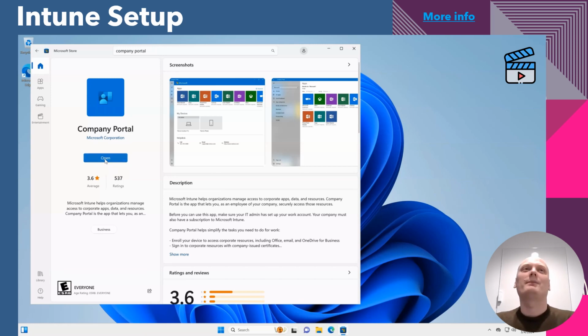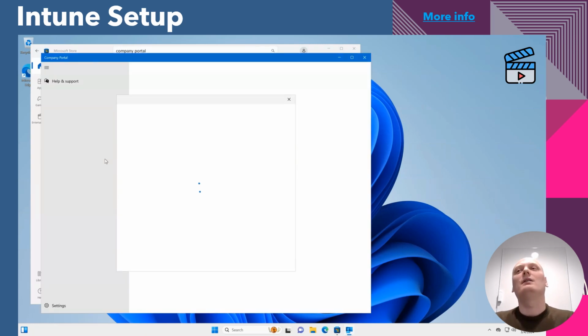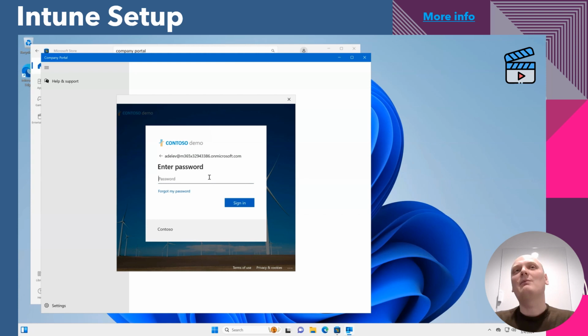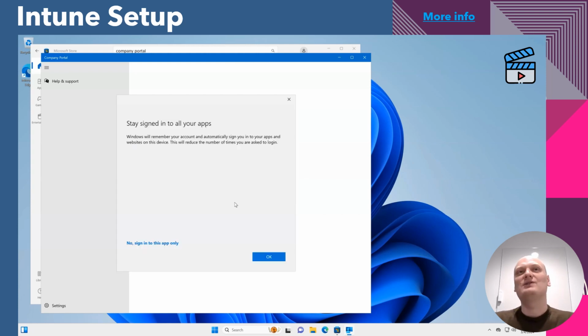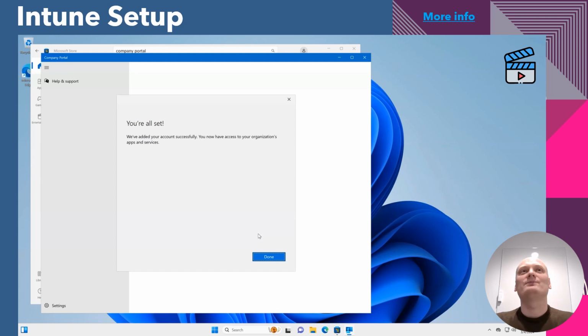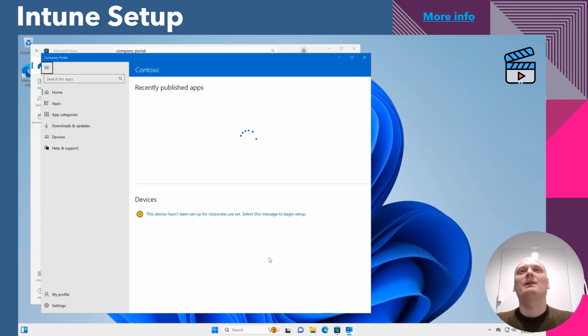Now we can open it. And now we need to enter our user. In our case, it's Adele. So let me copy this. So what I'm doing now, I'm enrolling my Windows machine. It's not too related to the WMA for now. It's just a typical enrollment of a device. So we just need to wait for a few moments, and we're good. So we're clicking done. We're waiting for some time.